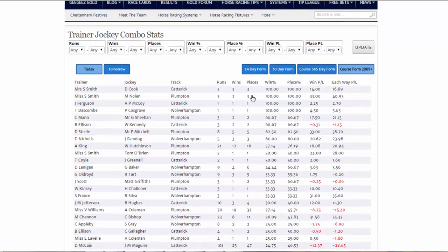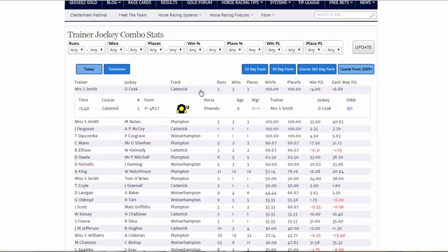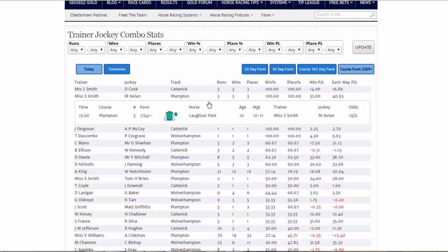We can see there Miss Sue Smith and Danny Cook at Catterick are 3 from 3 since 2009. You can click on them and see which horse they're running today. Miss Susie Smith and Mikey Nolan at Plumpton are 3 from 3. They're running Loughton Park in the 3:20. So that'll be interesting to see how he gets on. So that's just an idea at the click of a button.